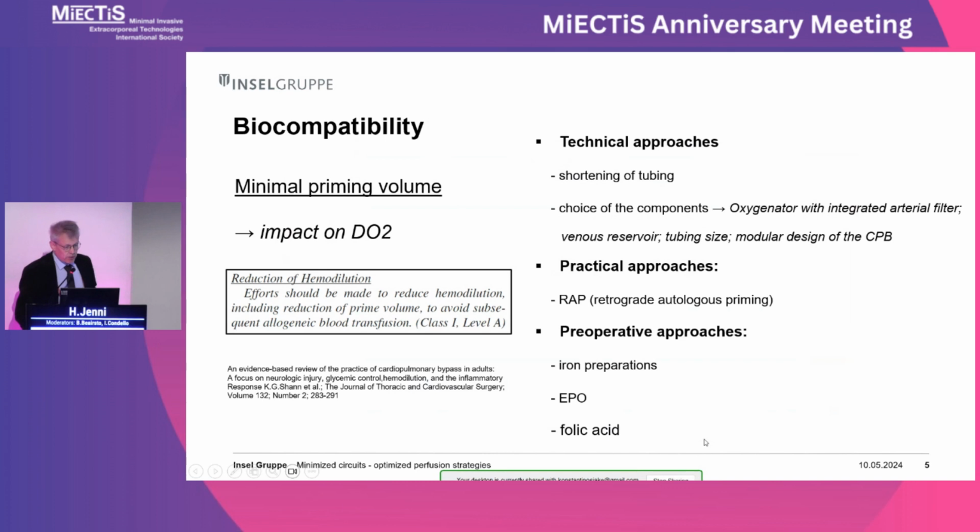On the other hand, we have to minimize priming volume. That's clear. We all know that. We also have to think about the impact on DO2, because I go to the preoperative approaches. I think DO2 therapy starts with the general doctor. It starts 2 or 3 weeks before the patient comes into the OR. I will show you an example later. So that's really important, and we can discuss in a group that patients should not come with low hemoglobin into the OR. On RAP, of course, we have to practice RAP. That is not a question.